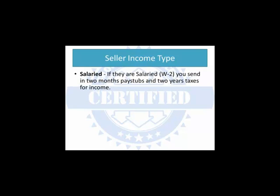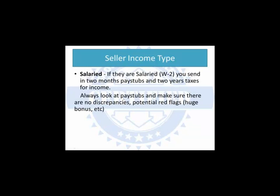Okay, seller income type. Salaried, so some people are salaried. If they're salaried, they get a W-2. Salaried might mean they're working by the hour. They're getting $400 a week or $1,000 a week or whatever. But in other words, at the end of the year, come January, by January 30th or 31st or whatever, they've gotten a W-2 in the mail, hopefully, okay? If they're salaried, you send in 2 months pay stubs and 2 years taxes, okay? You need to look at the pay stubs to make sure there are no discrepancies, huge bonuses, etc.